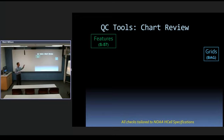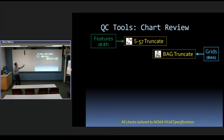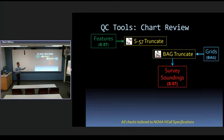truncation. So right at the beginning of chart compilation, what we did was we added these QC tools in the chart review to truncate. We can write to S57, we can write to bag in QC tools. So we truncate these right away. So then these chart components that we extract carry through this required truncation. So that's the first thing we do, is extract high density survey soundings.